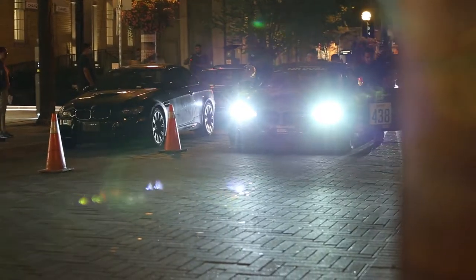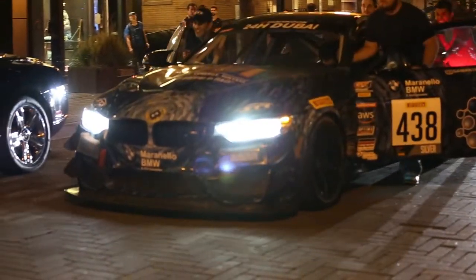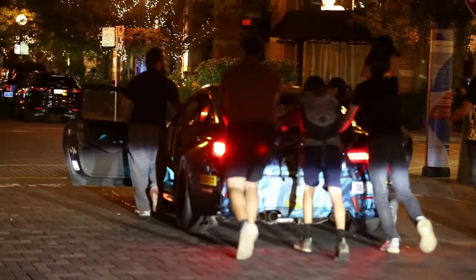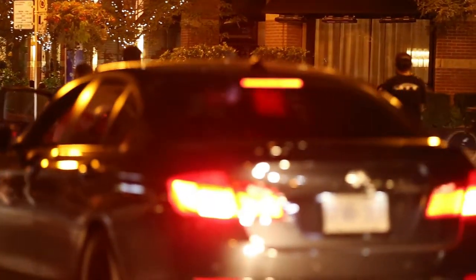They're moving the M4 GT4 race car and it's on. Look at this. That's crazy. And it's on, it's on. Fire alarm. No, listen to that, straight pipe racing hole. So that's a BMW M4 GT4 race car. Is that because of the noise? BMC Aventador.